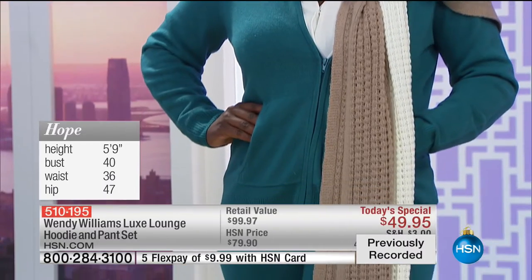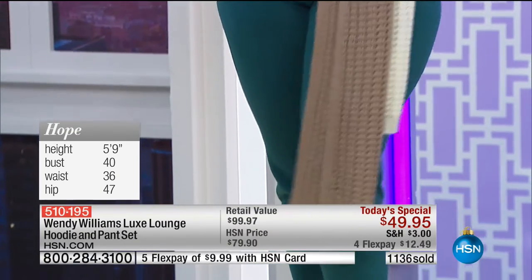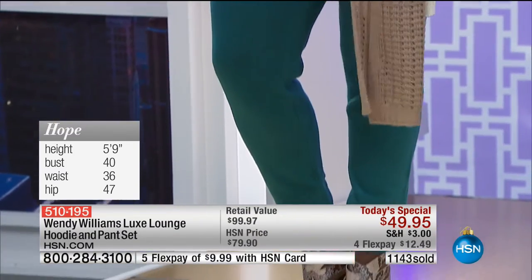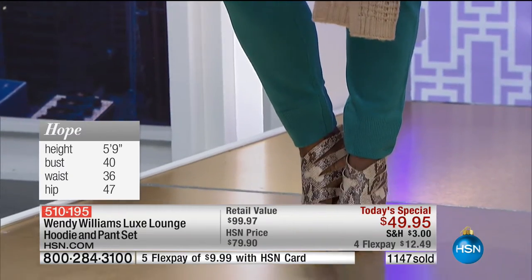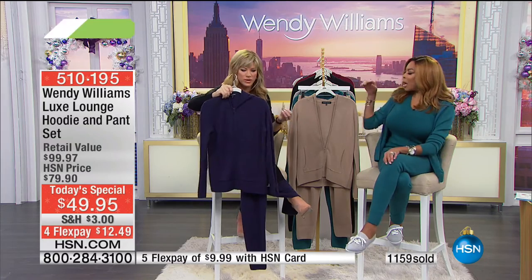The classic navy, the classic black. The burgundy looks great on every skin tone. The gray, it's not too dark where it looks black. The teal is a fun color for the season, but this is year-round wear. I just want to stress, this is not something that's thick and heavy and that fleece that you can only wear in wintertime. This is something you can also wear in spring and summer.